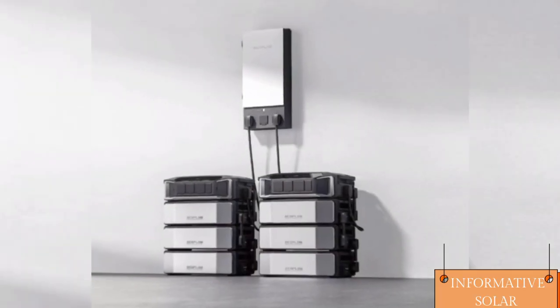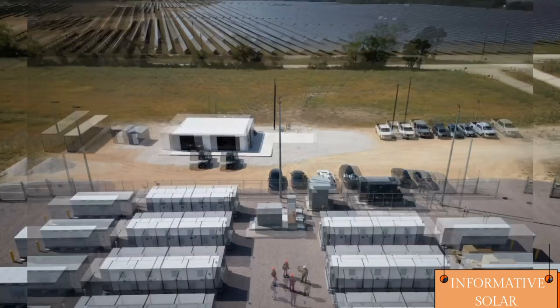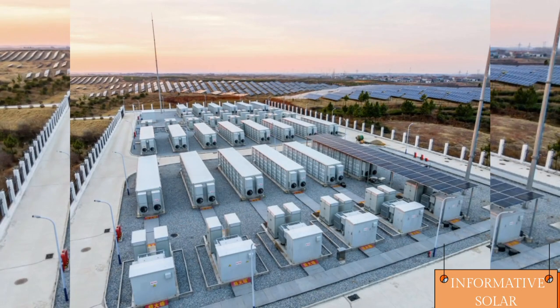But the exciting part is the competition in battery technology. We're seeing innovation not only in lithium-ion, but also in flow batteries, which are great for scaling up. And then there's the potential game changer, solid-state batteries. They have way higher energy density.